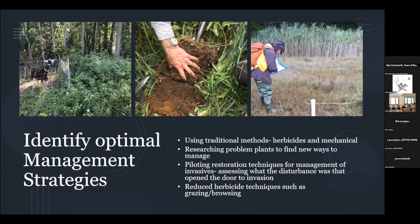We also have some work looking at hydrology of salt marshes and whether alterations have led to Phragmites invasions. By restoring natural hydrologic function, we are hoping that will address the Phragmites as well as make the salt marshes more adaptable to climate change. And then we're also trying some reduced herbicide techniques, like bringing in goats for grazing and browsing.